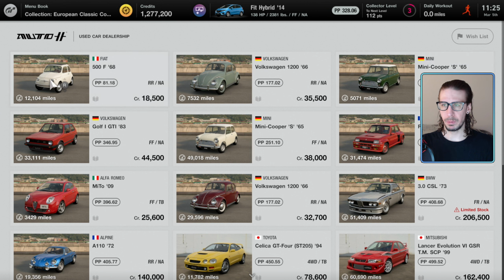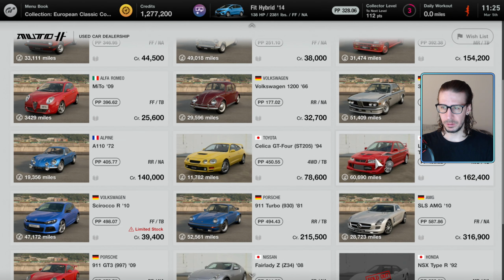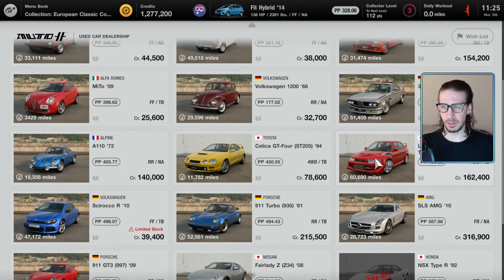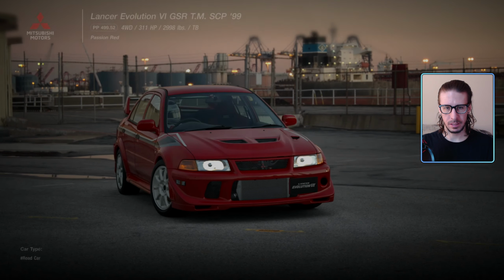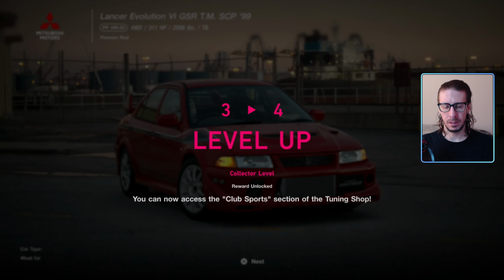Freaking top row. Honestly, the Mini Cooper's pretty cool. Is it the same one? Yeah. 5,000 miles on this, 49,000 on that. Wow. Limited stock. Oof. I so want to buy that. Like, we got free credit. Let's just buy it. 60,000 miles. It's a great car. I'm buying it. We got the money. Why not? Oof. Goodness. Oh, we just got mad points for that.